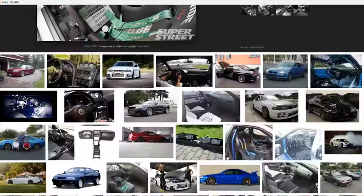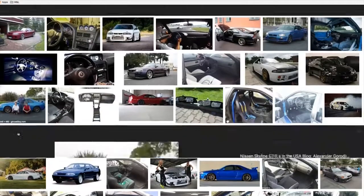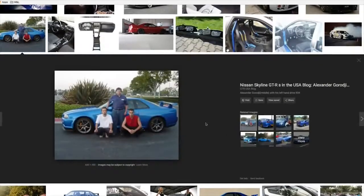It was weird to drive, actually, because of the bump in the floor, and so the pedal box is all funky. Alexander's right there. So there you go. But it's a good looking car.